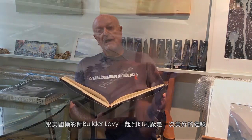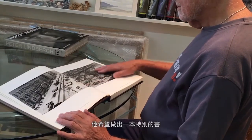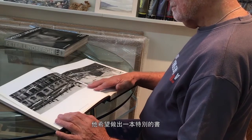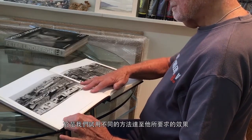One particular case, the American photographer, Bill Levy, was in Hong Kong, and I was on press with him. And that was a wonderful experience, because he wanted his book, and so did the client, to be rather special. And so we worked together. We devised different ways of getting the result he wanted. And this was a book separated in three colors, a black and two grays.